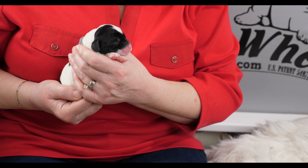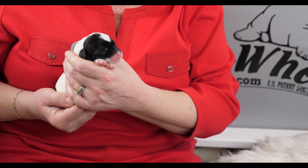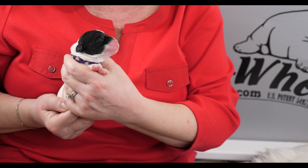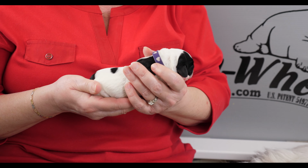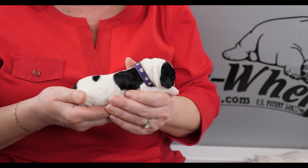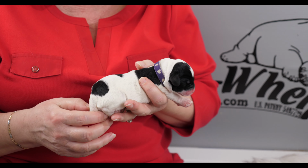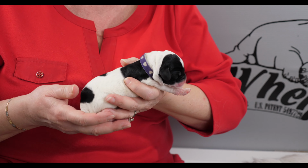So that's really beautiful. She's got really cute little markings. And she has a little smudge of pink, or black rather, right at the end of her pink nose. And then you can see she has a really nice, good black spot around her neck, a couple more on the back. And then she too has this very unique all-white tail.